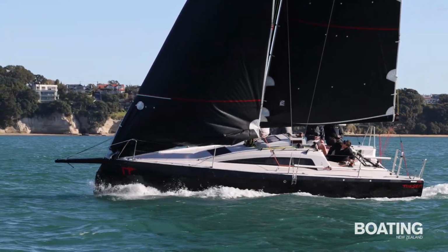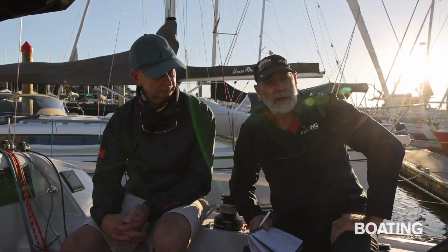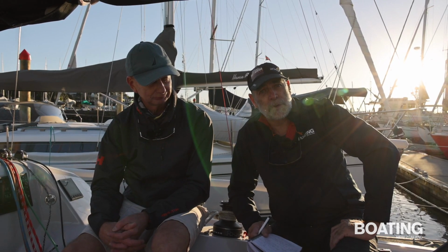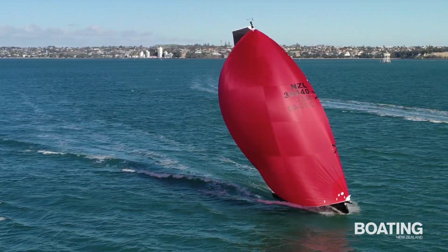Well, we learned something today because we were doing over 8 knots to windward for a 30-foot boat, but the fastest we went today was with the boat steering itself with autopilot. And there's nothing like having a proper below decks pilot. That was good, yeah.